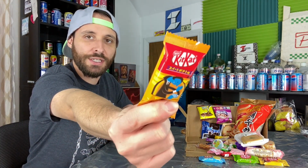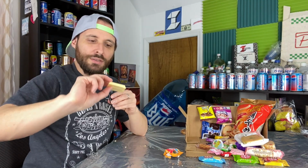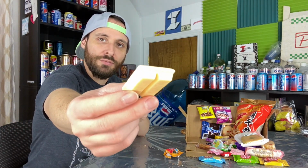Sweet Yam Kit Kat. It smells like a sweet yam. No other way to describe it. Here we go. I guess it does have a yummy taste, but all I can really taste is a very overtly sweet white chocolate Kit Kat. You can kind of tell the yam is there, but it's not really hitting you with yam flavor. It wasn't bad. I'll give it a 5 out of 10.